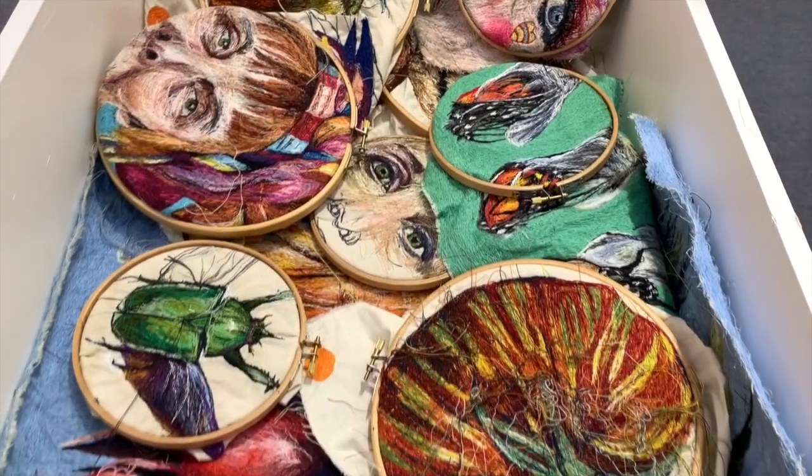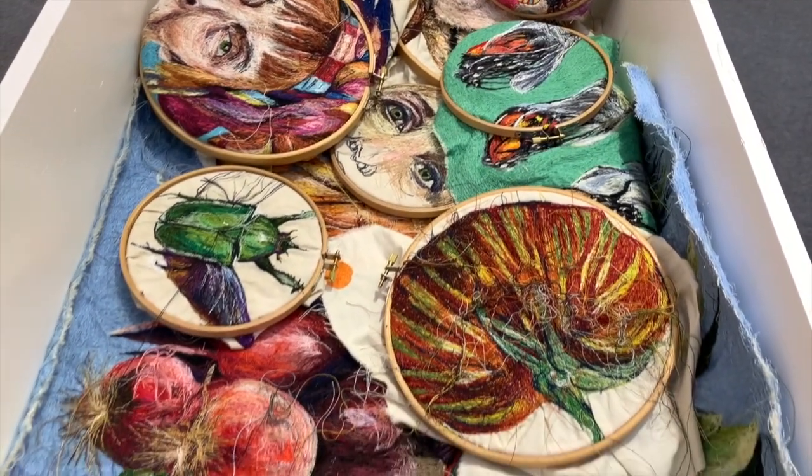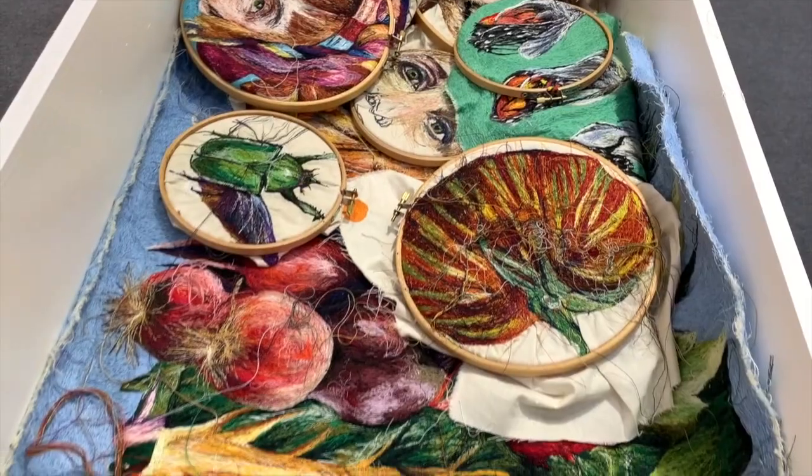How about the scale of your work? Because you've got some very small pieces. At what point did you decide that I'm going to go big?